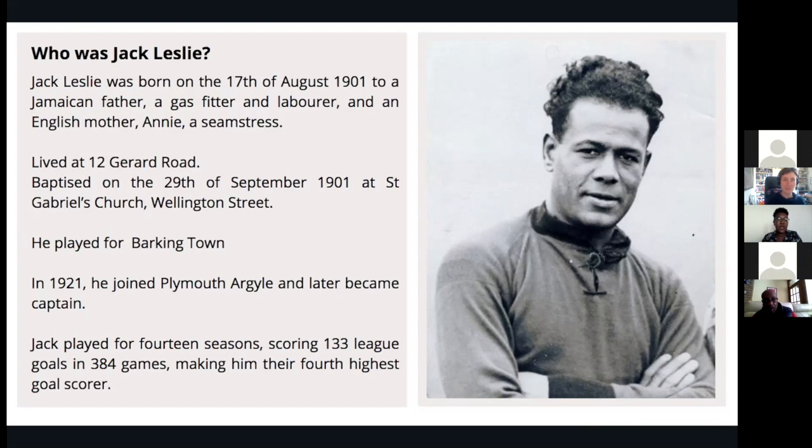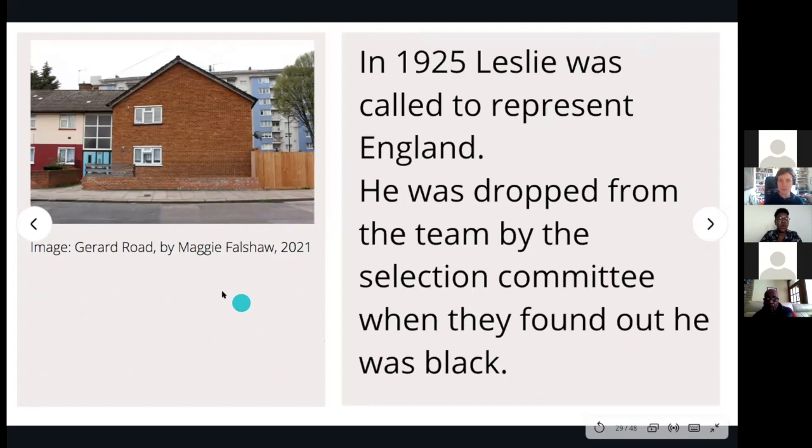Let me click on here. So this is the area, some images that were taken by Maggie Felshaw. This is the area where he was brought up. The actual road doesn't exist. What happened is they rebuilt the area.